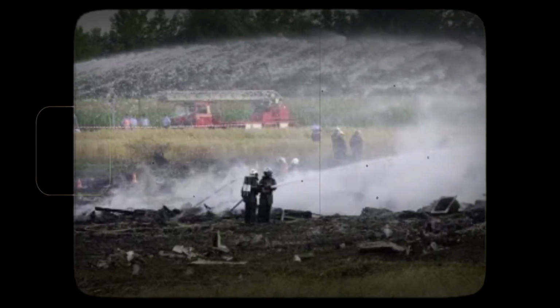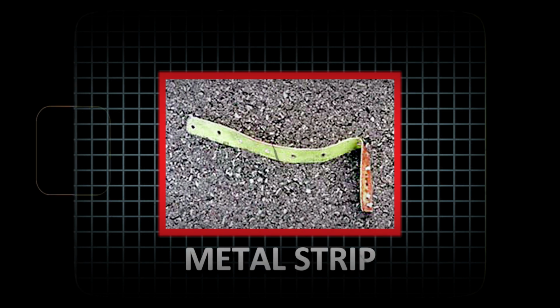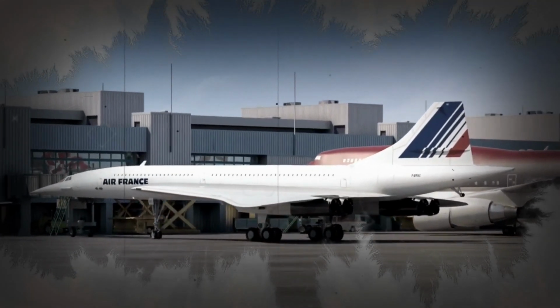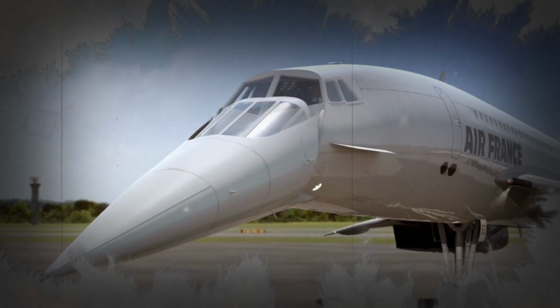Before takeoff, there were no issues with the aircraft, but after the crash, blame was placed on a tiny metal strip during the investigation. How could a small metal strip cause a 110,000-kilogram aircraft to crash? And what happened to the Concorde afterward?